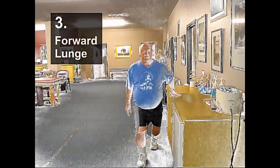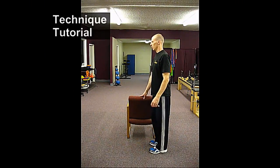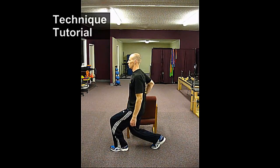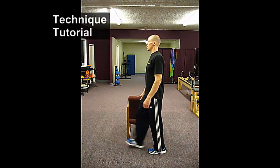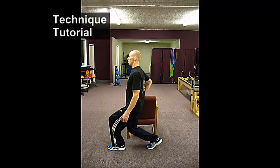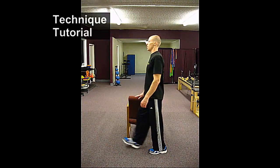Exercise 3 is a forward lunge, and this is a great exercise for fall prevention because it works the same muscles you need when you put your foot out to stop yourself from falling forward. Holding on to a stable chair or a countertop, take a step forward and lunge down as far as you comfortably can, and then push back up before switching legs. Blow your air out when you push up and breathe in on the way down.